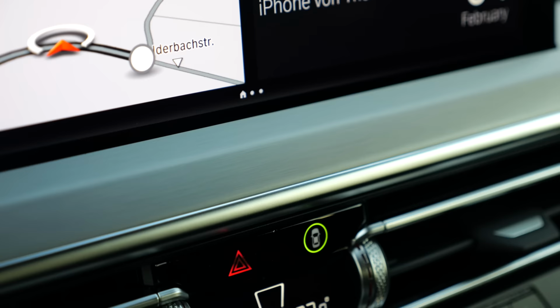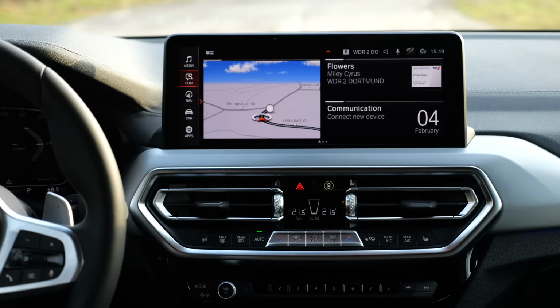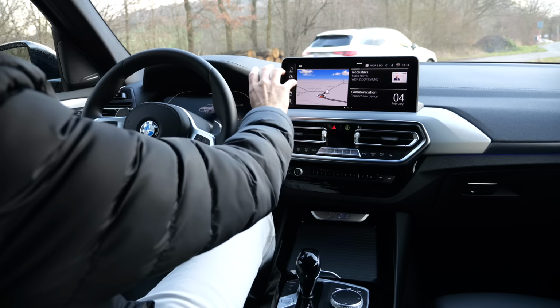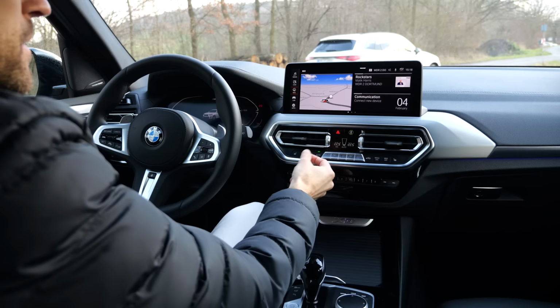Since the facelift, you also have a bigger screen here in 12.3 inch. But here, the difference is with the GLC, we had this huge vertical one. Here, the more horizontal approach. So really large difference indeed. The question is, what is better? What I do prefer, in a way, is to have a manual climate knob, still with, you know, some haptic feedback and some interaction with the vehicle.